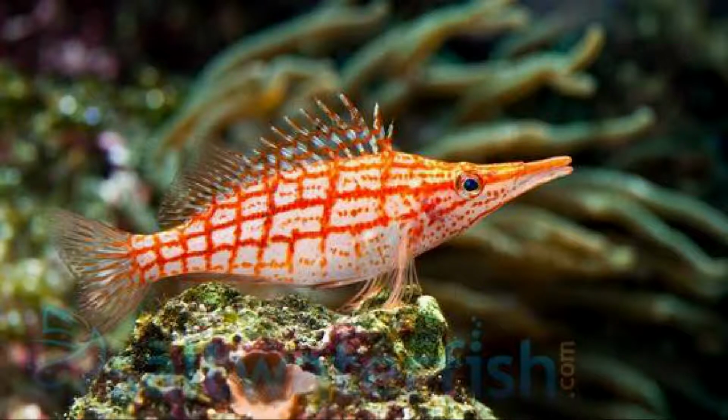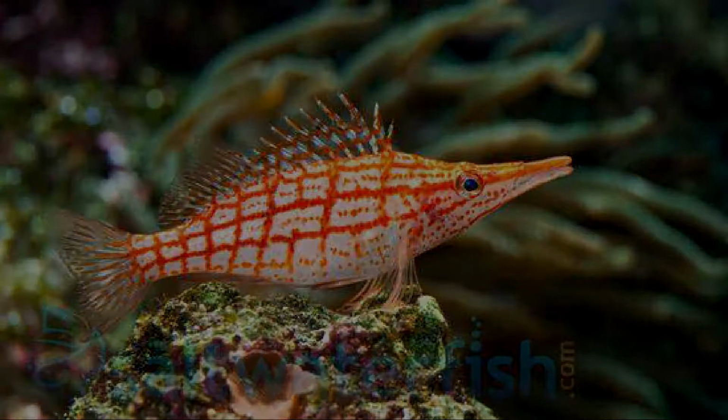And the next one is called a hawkfish. These come in a lot of different shapes and sizes, so who knows what it would actually look like if I picked it up from a store. But they have a pretty interesting coloration, so I'm interested in those.